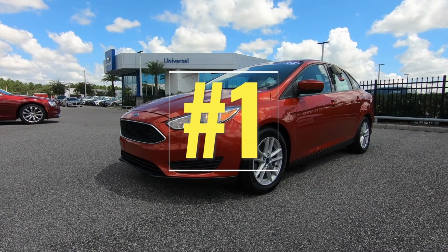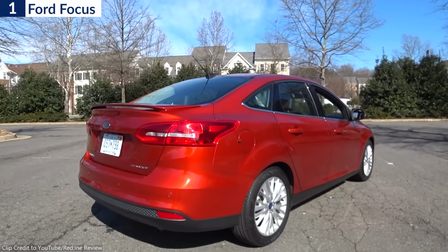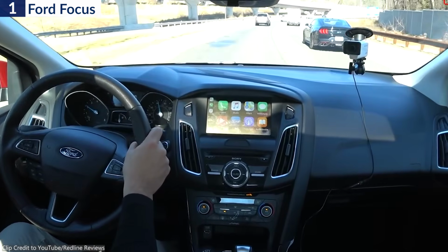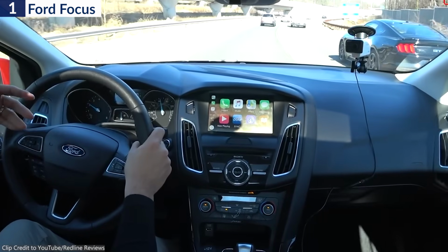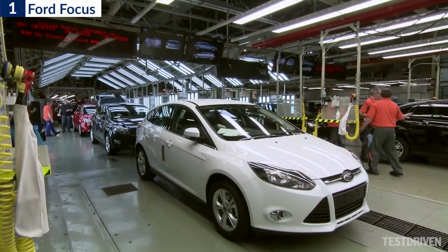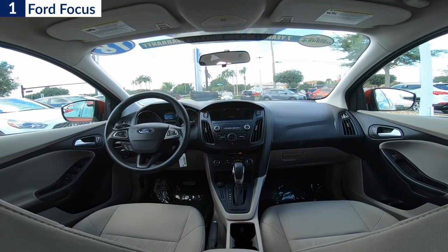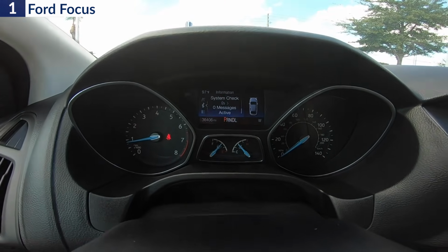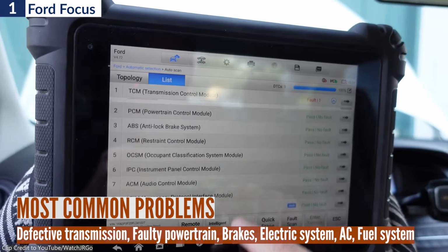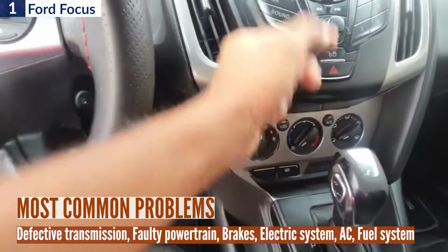Number 1. Ford Focus. The Ford Focus is a popular choice for new drivers who want a sporty yet budget-friendly hatchback as their first vehicle. But in reality, owners had to go through nightmares with many unforeseen problems and repairs. It's no wonder the automaker decided to discontinue this model after 2018. The 2018 Ford Focus received a wide range of complaints on Consumer Reports, including defective transmission, faulty powertrain, malfunctioning brakes, electric system, AC and fuel systems issues.